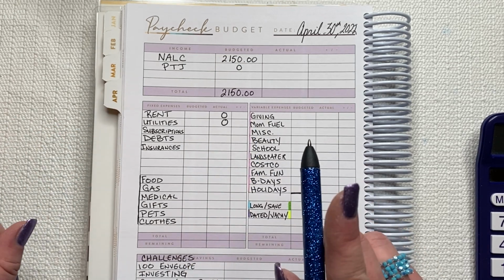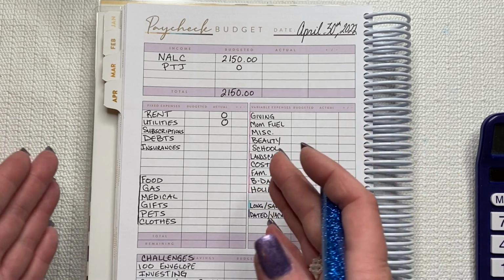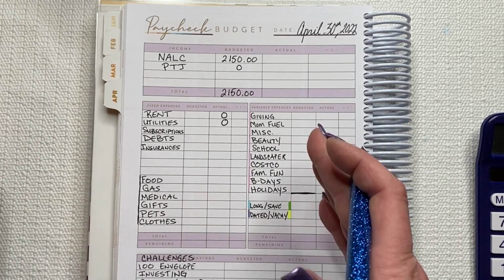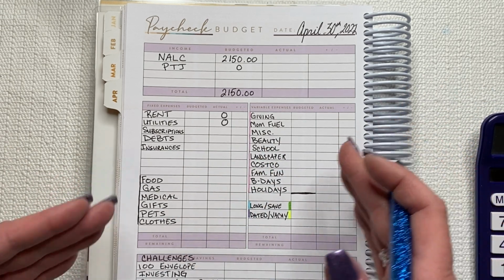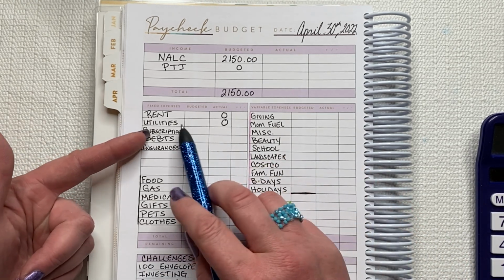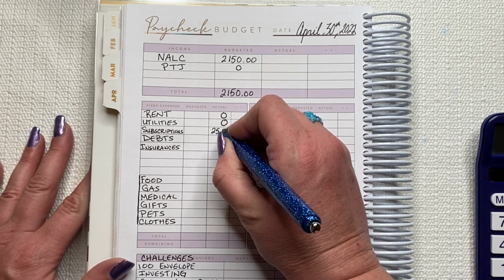Subscriptions, I do have one more subscription that comes out of my account on the 1st. Now obviously your subscriptions, your utilities, you would have to make sure that they come in the middle of the month, or you would have had to pay them with the second paycheck of April to make sure that you could have this zero here. So subscriptions, I just have one, and it is only $25.